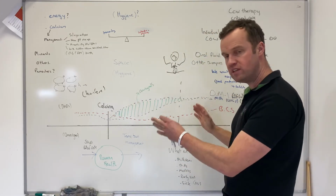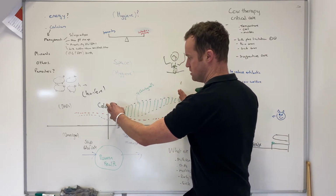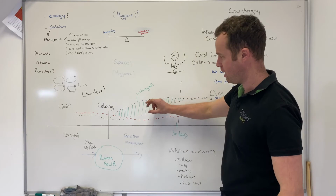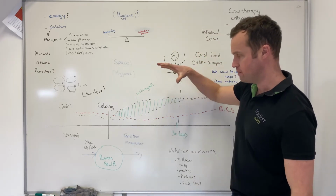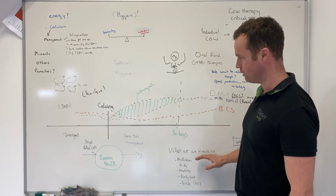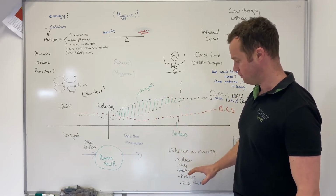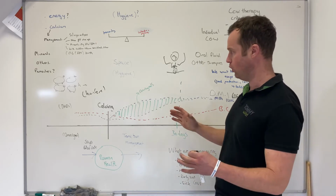There's a reason we see so much of our clinical and infectious diseases in around calving time. It's because of that negative energy, that immunosuppression. So what can we do? What are we monitoring? We're looking very closely at milk fever levels, we're looking at displaced abomasums, we're looking at mastitis levels, particularly E. coli mastitis.